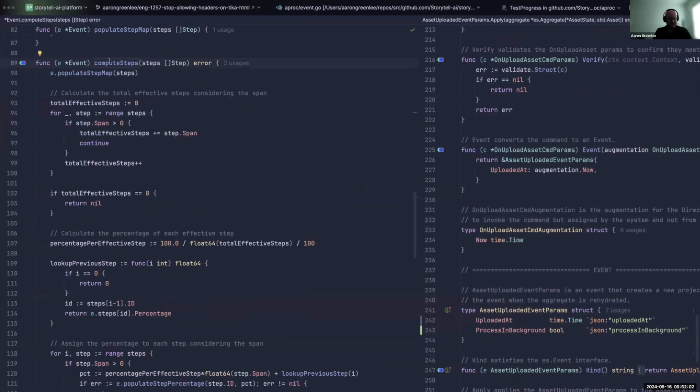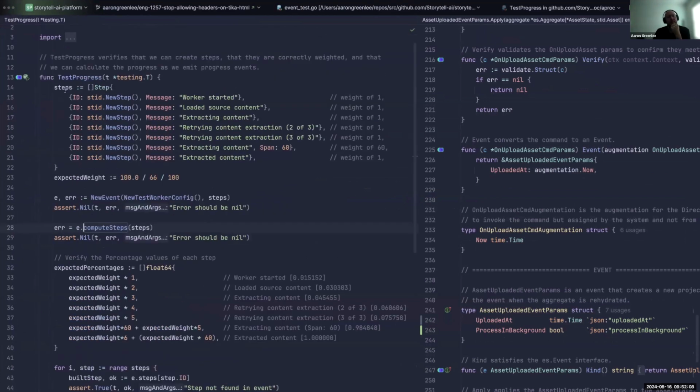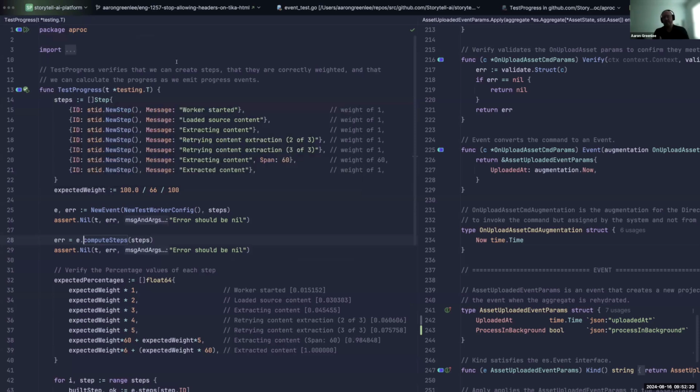Compute steps. The test case should be a good example. Whenever we process a file now, this file processing service is first going to compute a plan. It's going to look at all the parameters, the type of files, which strategies we want to use to extract the text and tokenize it and all these things. And it will then produce a plan. And that plan will say, here is the series of steps that I will use to work this job.